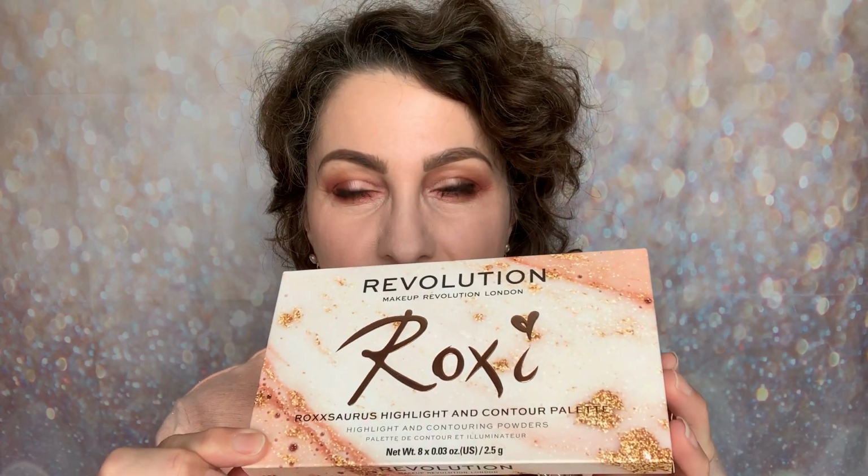My name is Samantha and today I'm sharing with you the third palette from the Revoluiton and Roxxsaurus palette collection. So this one is the Roxy Highlight and Contour palette and the packaging looks like this.